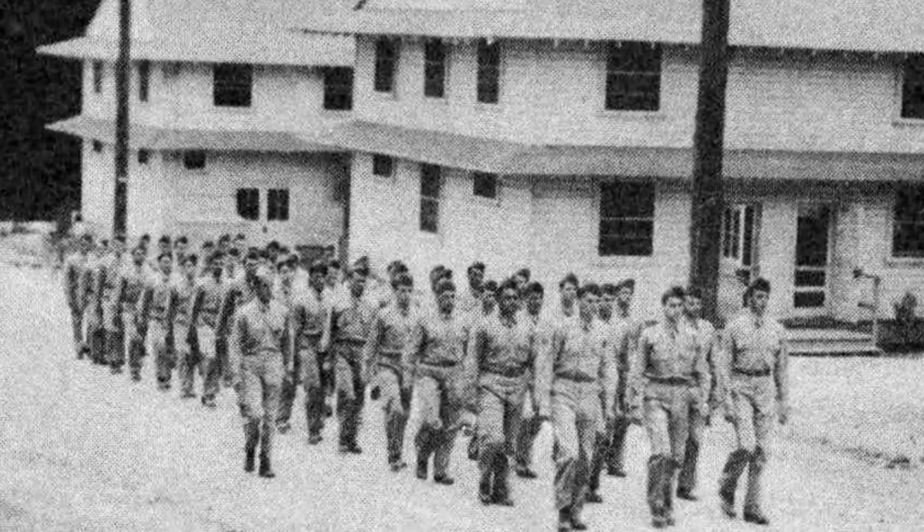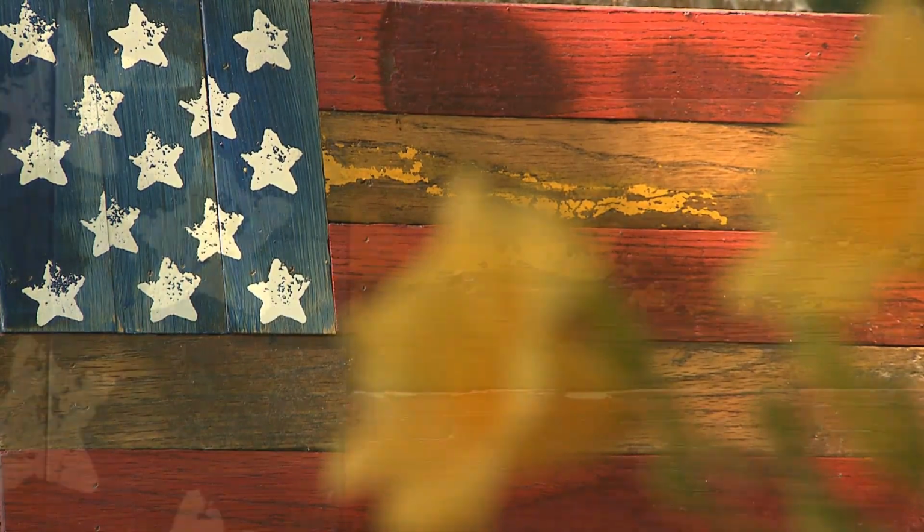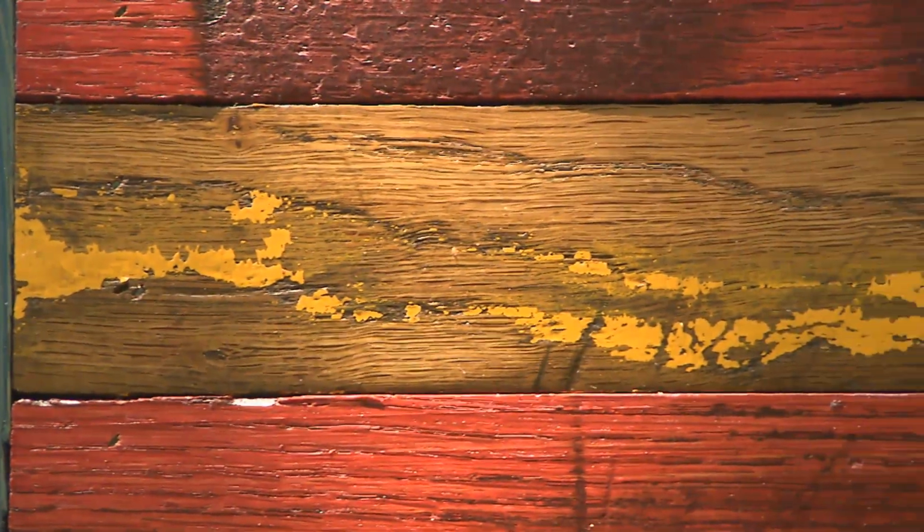Some of the wood bears the marks of what it was used for. There's some yellow stripes on them. The yellow stripe dates back to World War II. At the time, you were asked to stand on a line. They called it the tow line.